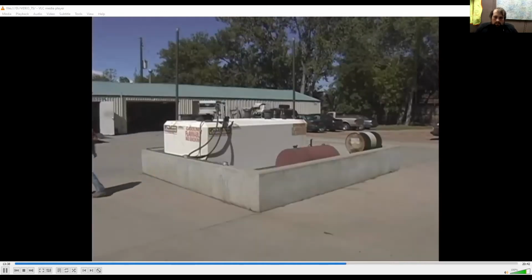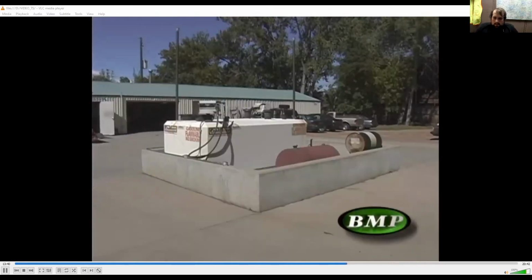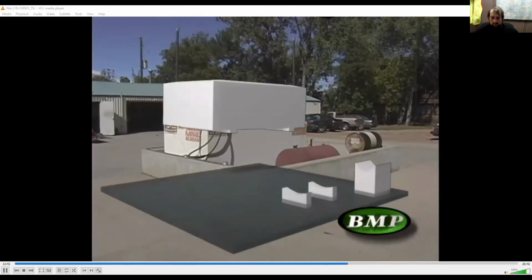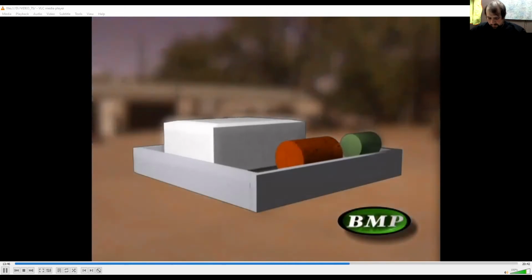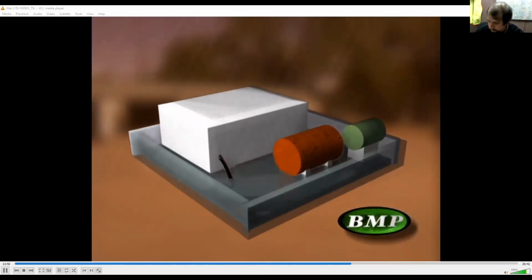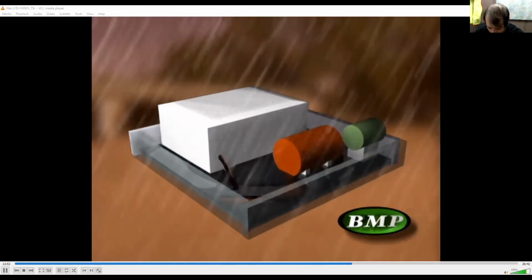Bulk storage tanks are often protected by secondary containment devices like the concrete berm under and around these fuel tanks. This BMP protects stormwater from leaks and ruptures. But secondary containments pose another problem.